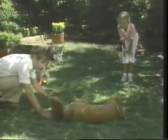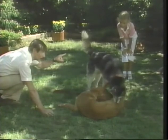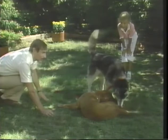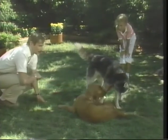What I'm doing is mimicking the dog's play bow. I'm being a Dr. Dolittle. Notice the tail here. The tail's coming up. This is the dominant signal. This is like the lead wolf, and the subordinate remains completely passive while she's being sniffed.